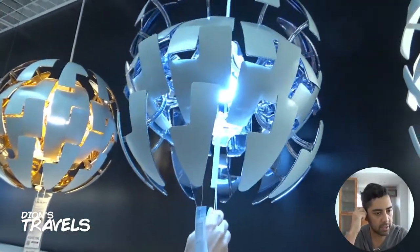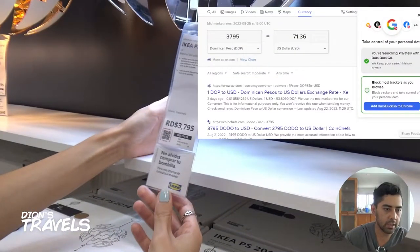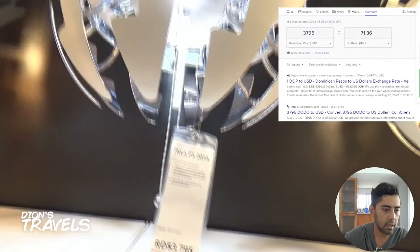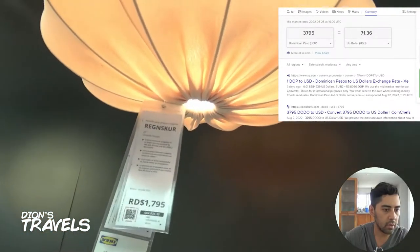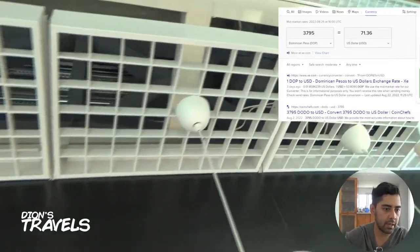And then the lights, they got a lot of interesting looking ones. I like the designs on the lights they have at IKEA, but the problem is, look at these damn prices. Look at that, how much is that? Let me see, $71. What? $71 for this freaking lamp. How is that so expensive? That's with the tax already added. So the original price is maybe 60 or 55. Yeah, that's insane, man. And this one is about $10, $11, $12. Oh wait, but there's two pieces. So you gotta do $12 plus roughly 30-ish dollars. So it's like $45 for that whole set.